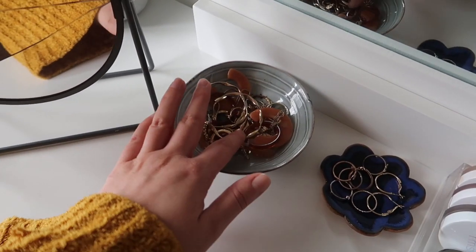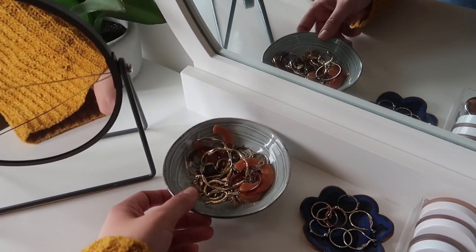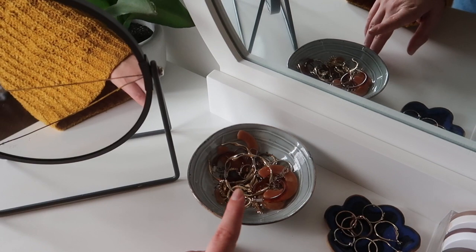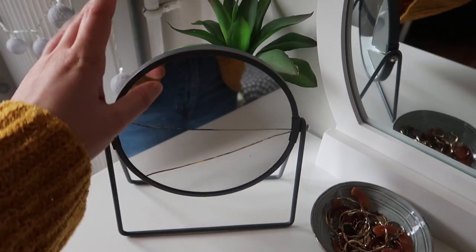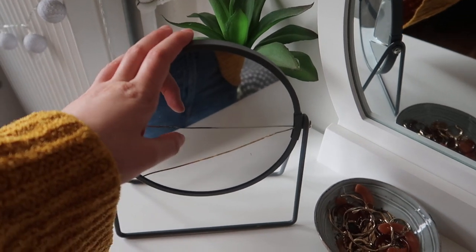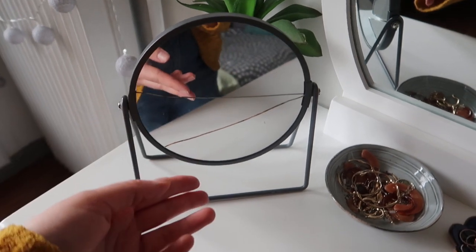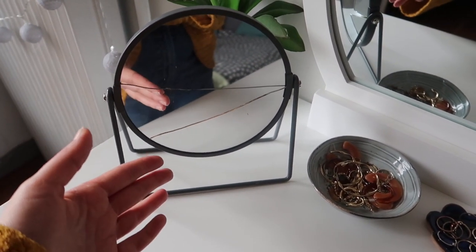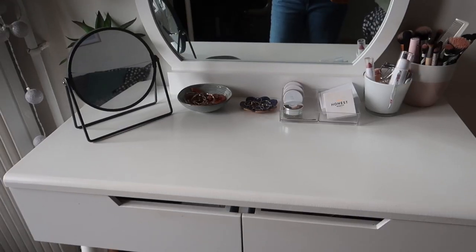And right here I have another one with my necklaces and my earrings, and this one I believe is from Casa, which I love. This is from Maison du Monde, and as you can tell, I've been adventurous with it, and I broke it on both sides. So I don't know what that says about my future, but I still love it. It's so practical.